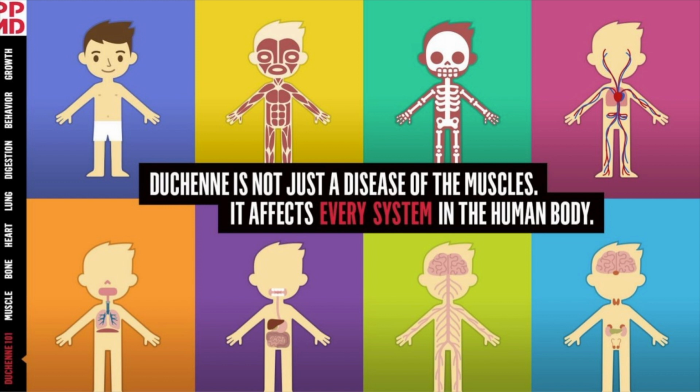The lungs, our breathing system, can be affected, and our GI tract or digestion can be affected. Even the brain: dystrophin is actually produced in the brain, and we think that could be leading to some of the behavioral or learning difficulties that we see in some children with Duchenne. That last picture on the bottom right shows the endocrine system and points out that even growth can be affected by Duchenne. Our care panel, speaking after me, is going to touch upon a lot of these different systems that can be affected in Duchenne.